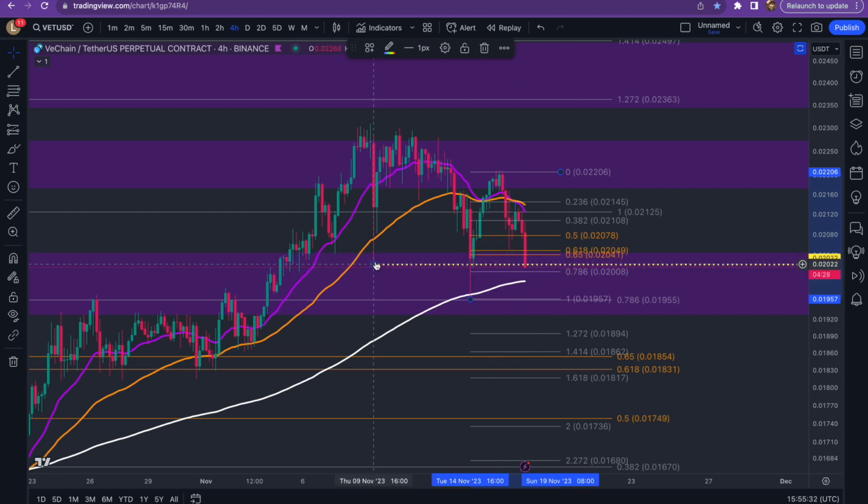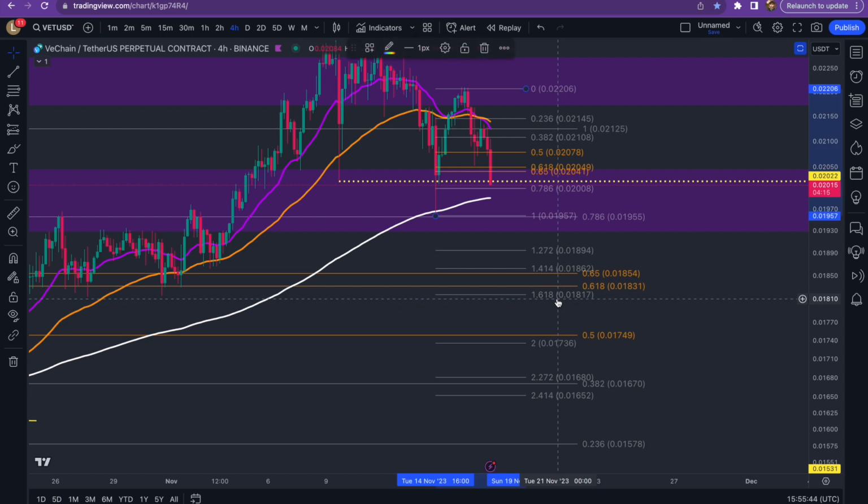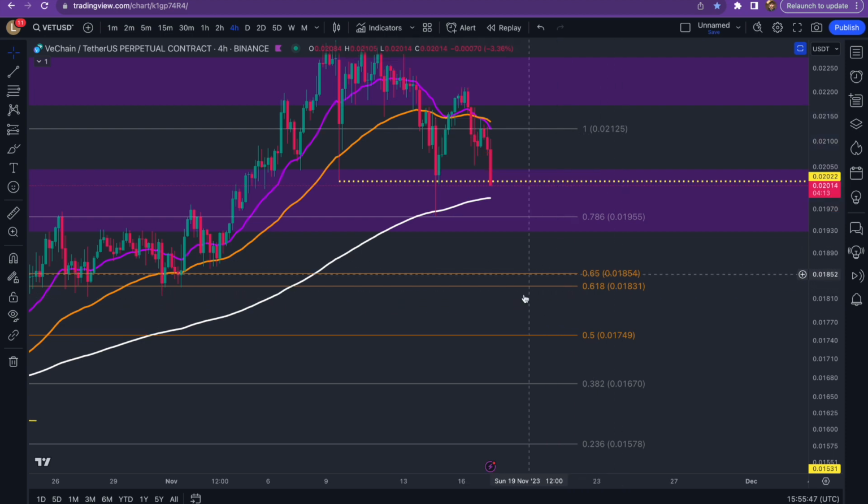We must see bodies, candles closing above to give pumps like this in order to climb back above the moving averages and break out higher. But if this is all lost, it prepares you with targets to the downside, and we can see that we have our targets pretty much in line with this golden pocket.